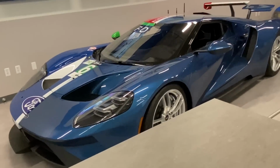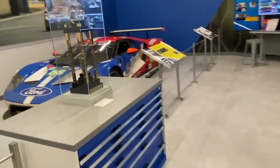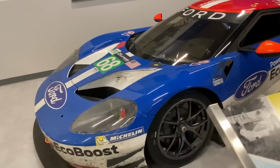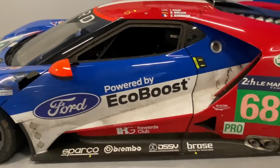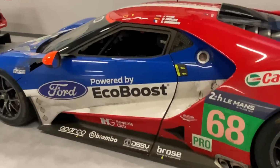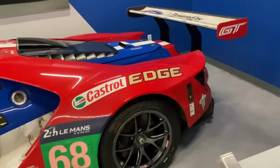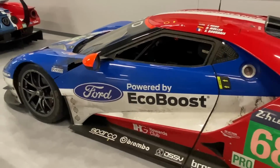There's a Ford GT painted half street car, half race car, and there's actually race number 68. Car from Le Mans. Who drove in this one? Hand, Mueller and Bourdais. Now, I know that? Mueller, Sebastian Bourdais, Joey Hand. I knew that because it says it right on the car. Oh, well done. I cheated. You did. And I think Billy Johnson drove the 67.